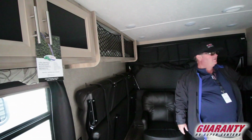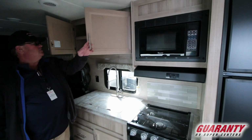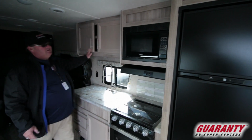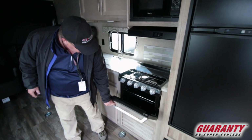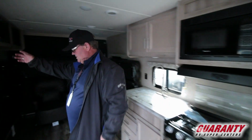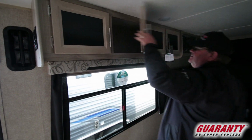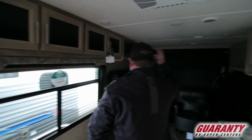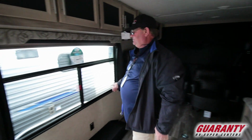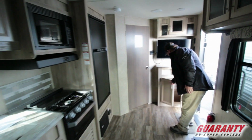Storage above there, and storage above the sink here. Pretty good storage. You've got the microwave, fan, and a 3-burner Furrion with a glass oven. More storage on this side, and storage here also. So you've got LEDs, AC, tinted windows. Up in the front here you've got a little cabinet space.